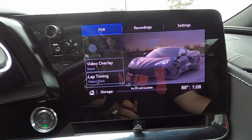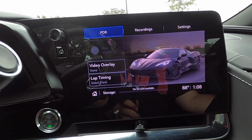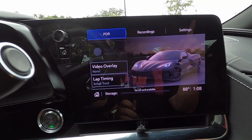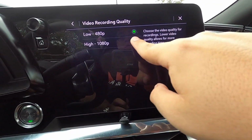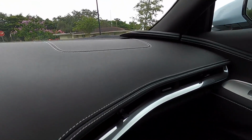So a lot of cars have this. I mean, it's an expensive option, especially on McLarens. But what all those cars don't do is have their performance data recorder double as a dash cam. So you can actually have it set as a dash cam. So right now video recording quality is low, we'll put it on 1080p. Now I actually brought an SD card with me so I can record some of my own video with the PDR.